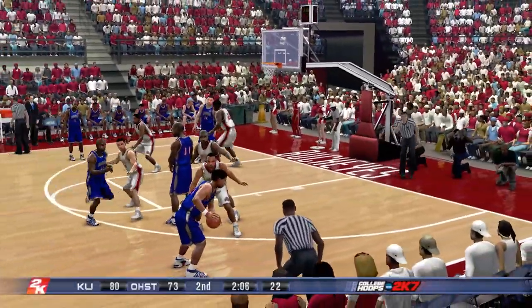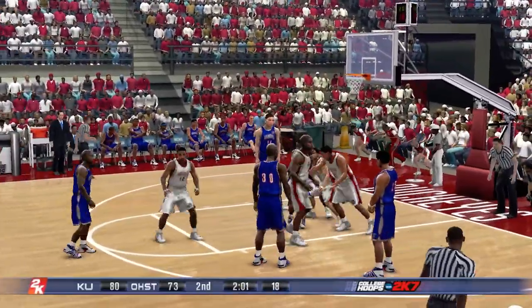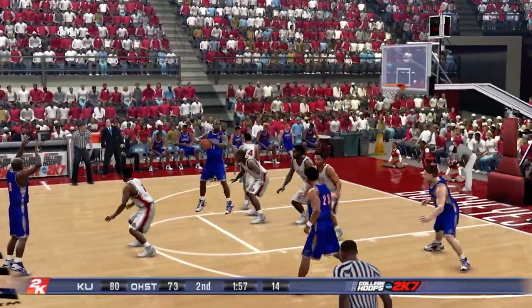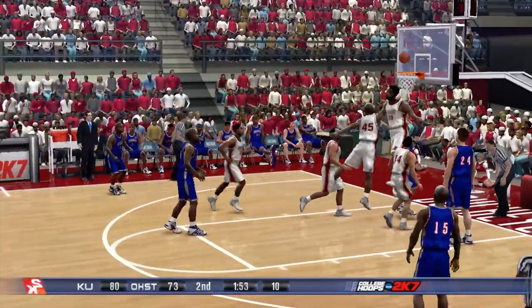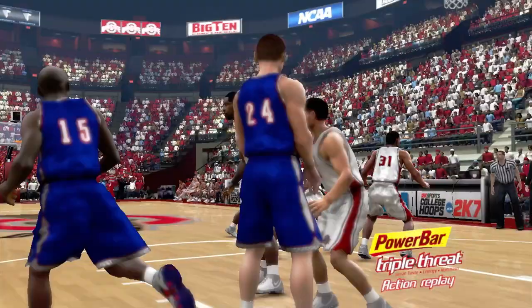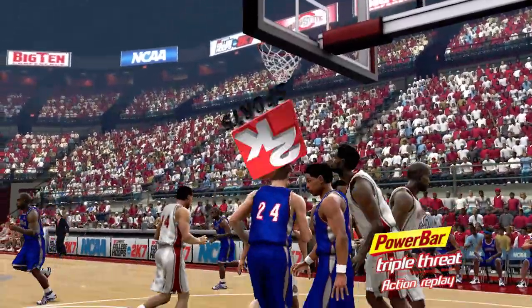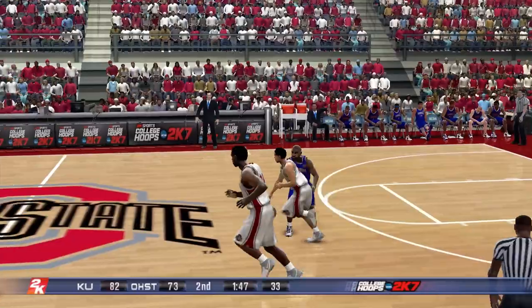Number 25 gets it on the perimeter. Lead pass, top of the key. Knocks it loose, but it's tracked down by Kansas. Number 25 drops. Let's take a look at that one again on the Power Bar Triple Threat replay. Great play. How did he ever pull this off? Number 20 inbounds the ball. 1:48 left in the game.